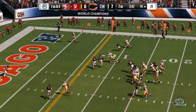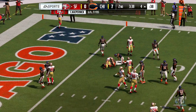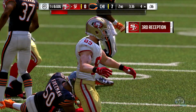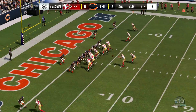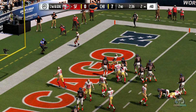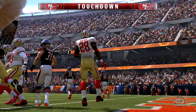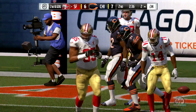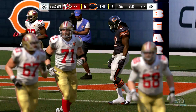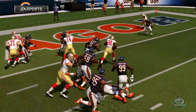Again, they'll throw with Kaepernick. This will be caught just inside the 10. It's a 10-yard gain there, and it sets him up now first and goal. Second and goal from the 2-yard line. Now a run with Hyde, and he will fight his way into the end zone for a touchdown. Carlos Hyde taking it in from 2 yards out, and the 49ers are within an extra point of tying this thing up.